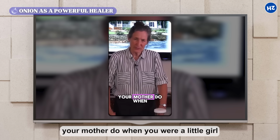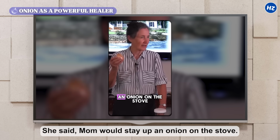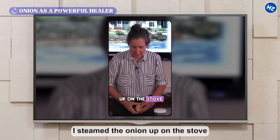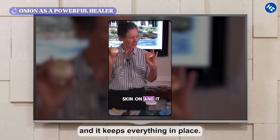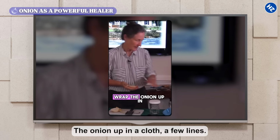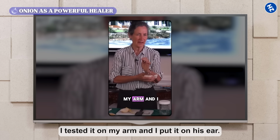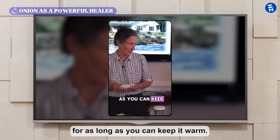I said, what did your mother do when you were a little girl and you had an earache? She said, Mum would steam up an onion on the stove. So I went home, I steamed the onion up on the stove, and then I cut it in half. So you keep the skin on and it keeps everything in place. Wrap the onion up in a cloth, a few layers. I tested it on my arm and I put it on his ear. You can keep it on for as long as you can keep it warm.